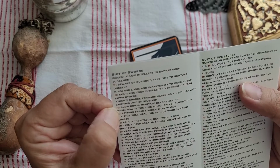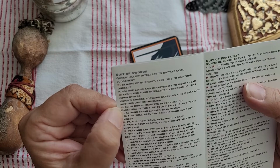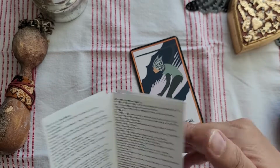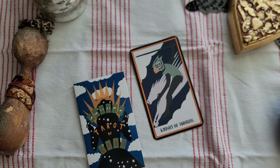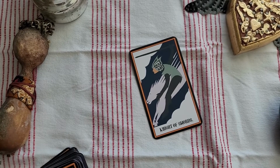Okay, so Knight of Swords. Charge forward, carrying a new idea with ambition and enthusiasm. The reverse meaning would be slow down, meditate before acting. So as you can see, it's not a huge guidebook. It's not like loads of information, but this is your basic RWS deck. There are a few differences within the guidebook as far as her meanings, which I kind of like. I wouldn't say bluntness, but in a sense, the way that she's a little blunt.